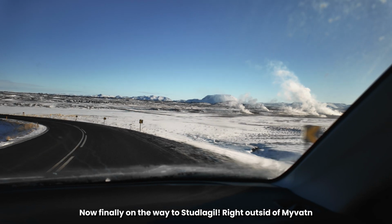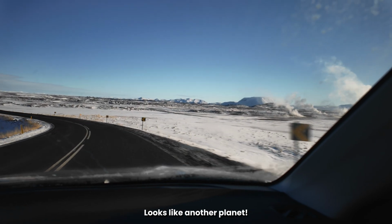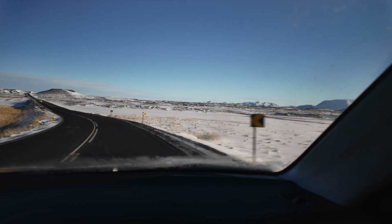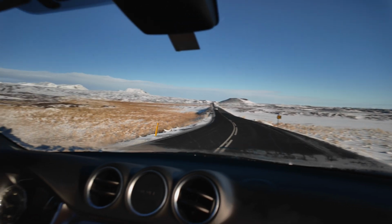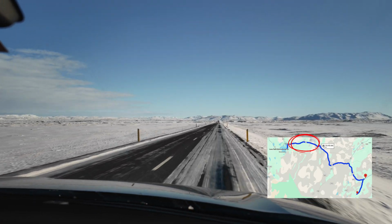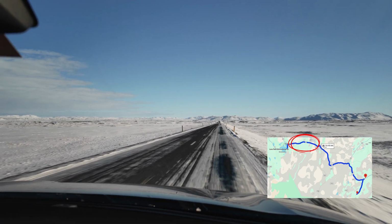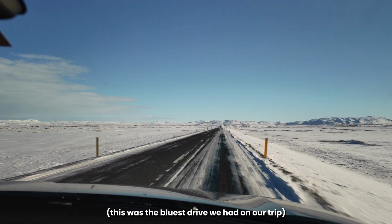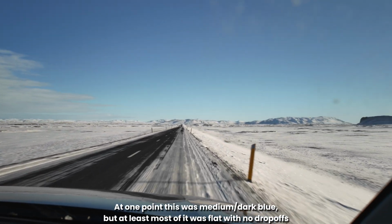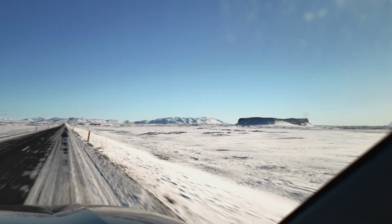Okay, it looks like we're on Mars with snow. And then there's just a bunch of people there. Wow. Finally got to Mars. Okay, we are about a third of the way to Hotel Stuðlagil from Mývatn. And wow, there is just snow everywhere.